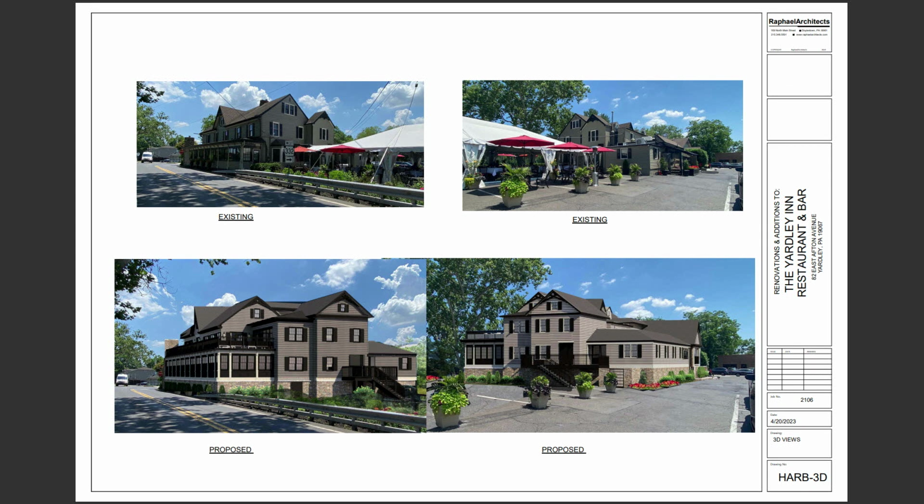And from the corners of the site, so back on the top right is the parking area. You can see the tent to your left and the service area. And then on the left side is it coming south on Delaware Avenue. You can see the inn. And then what it'll look like when we're finished.